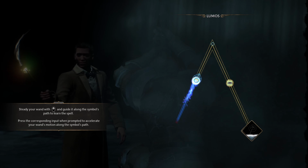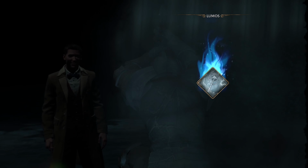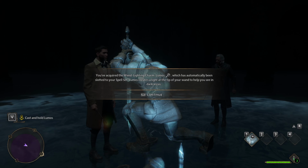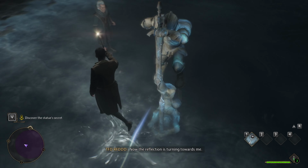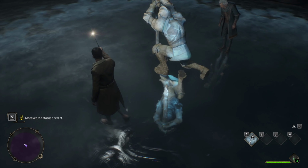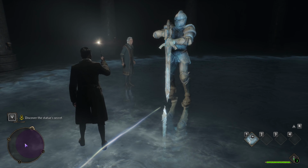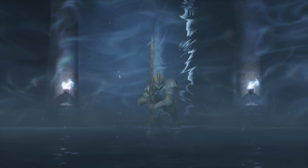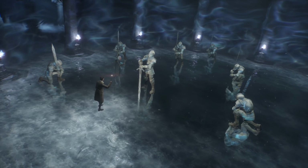Okay. That means Lumos gets a light. Lumos. Well done. Now the reflection is turning towards me. It does follow the light. Okay, so I'm guessing I need to put them like this. Okay, yeah, this is the combat thing.